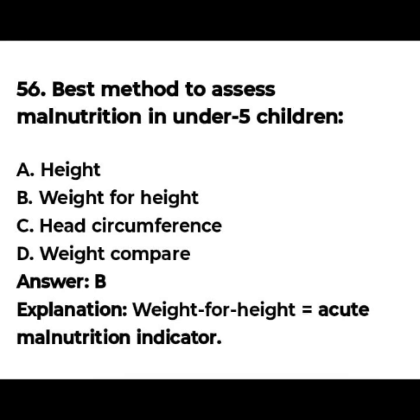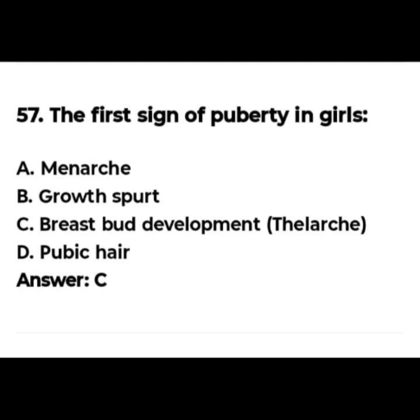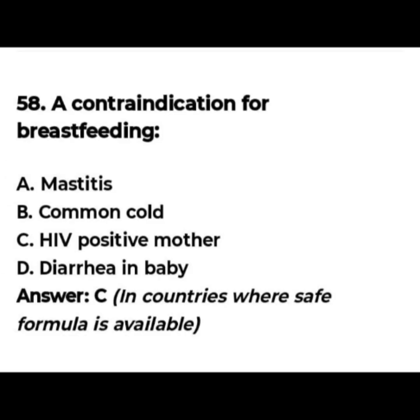Best method to assess malnutrition in under-5 children? The correct answer is option B, weight for height. The first sign of puberty in girls? The correct answer is option C, breast bud development, that is telarche. A contraindication for breastfeeding? The correct answer is option C, HIV positive mother, in countries where safe formula is available.